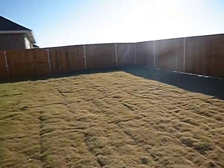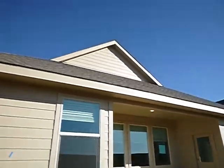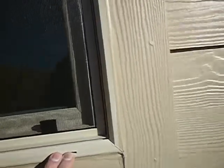And over here, see these things right here? These are called weep holes. Home ownership 101: all roofs leak, all walls leak. We design these systems to shed water faster than they take it on. That's why we're concerned about these gaps. That's why these windows are designed this way.